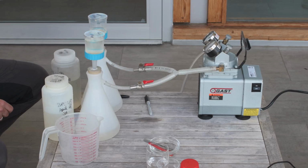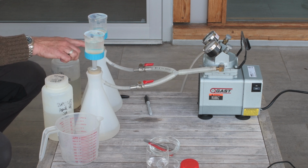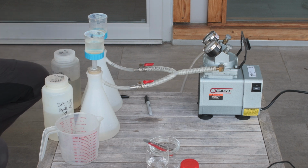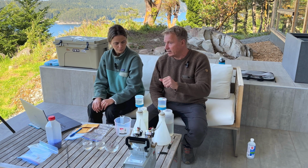So just end a sample at 25 minutes. Well, technically, you want to watch for when there's no more drops coming down that tube. And when that's indicating there's no more drops coming down, that tells you the filter is clogged and you're done. There's nothing more you can do. You can keep the thing running all night. You won't get any more water through because it is clogged. It's like a plug in the sink.